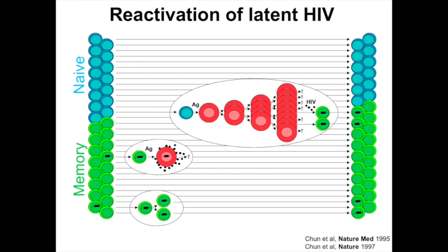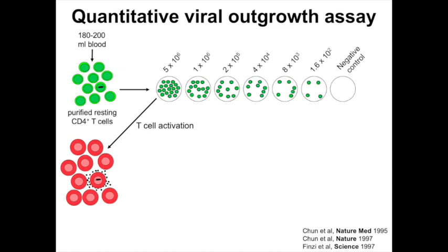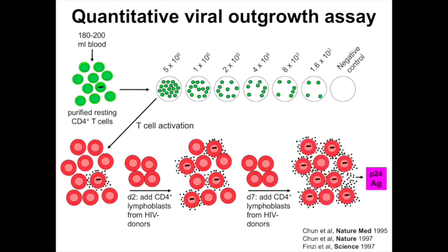The way that we know these cells are present in patients is through a viral outgrowth assay that's really based on this model. So to detect latently infected cells, you reverse latency with a T cell activation. And this is done by purifying resting cells, and these cells don't produce any virus, but you plate them in limiting dilution and then activate them with a mitogen so that cells with the latent provirus can begin to produce virus, and then that spreads through the culture so that in about 2 weeks you can grow out from a single latently infected cell enough virus to measure by a simple ELISA assay, and then you go back and calculate the frequency of latently infected cells.